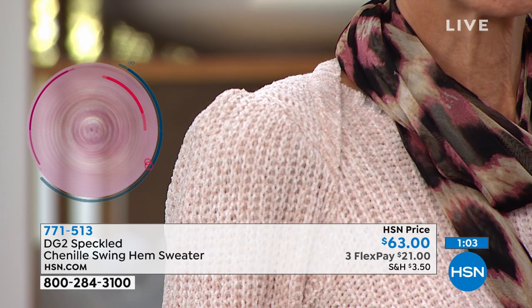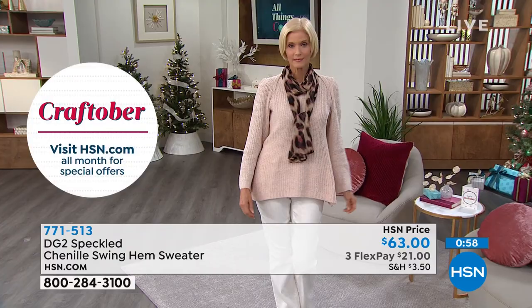And chenille reminds me of the holidays, because I remember growing up and always getting sweaters as gifts. That was one of my favorite gifts to open, because I loved fashion and I would get cashmere sweaters and cozy sweaters. We lived in the Midwest, so that's what this reminds me of. It reminds me of the season. And now is the time to get those cozy textural fabrics. Love it. 771-513 if you would like to grab this.